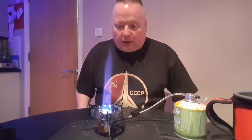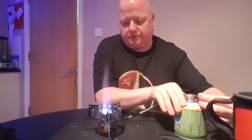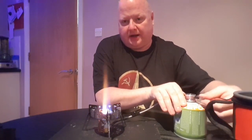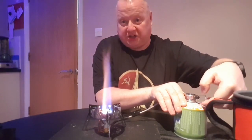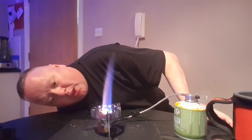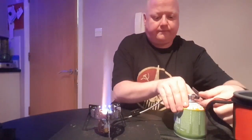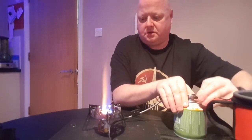Woohoo! Now that is a flame, alright? You can turn it down. Okay, but that is over 2 kilowatts of heat. As you can see now, I'm going to blow it. If you felt it in here, it's hot, alright? But that is what you're talking about.